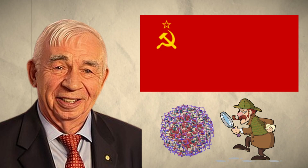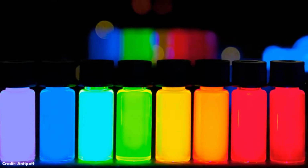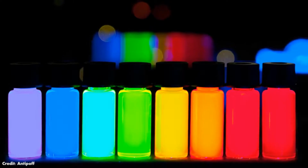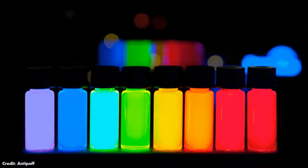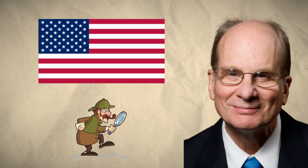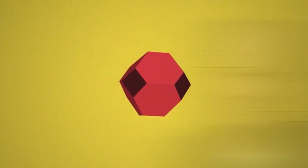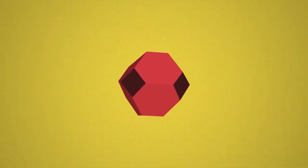First, Ekimov, from the Soviet Union, was working with colored glass when he noticed something strange. The color of the glass changed depending on the size of the nanoparticles embedded inside of it. He realized this was due to quantum mechanical effects and identified these particles as quantum dots. Around the same time, Louis Brus from Cleveland, Ohio, was researching semiconductor nanocrystals and made a similar discovery. He demonstrated that the size of a quantum dot directly influences the color of the light it emits.